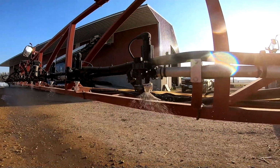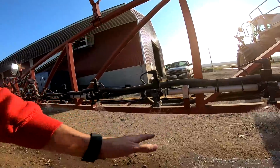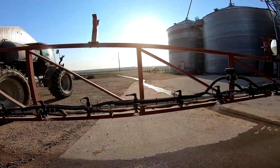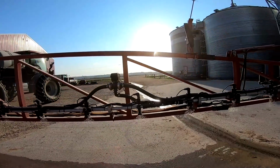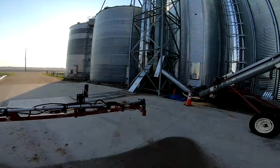I don't love this. Might have to replace this tip. Gotta see how it's just spraying everywhere. I don't love that. So I'm just walking the boom, looking at the pattern, see if there's anything that I'd want to change. Right now it looks pretty good. All right, so the pattern looks good. There's one cap that I need to change. This one. So I probably need to look at that one and change that cap. But for the most part, they all look good.